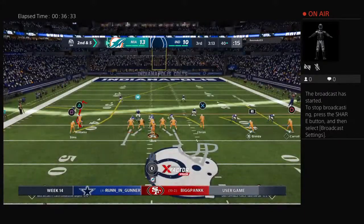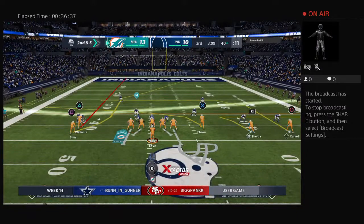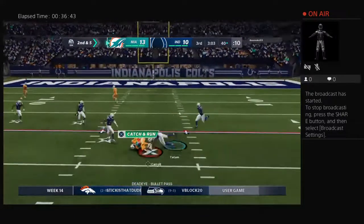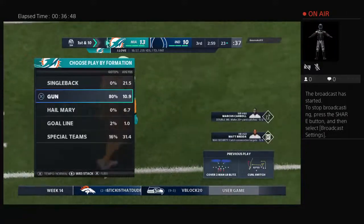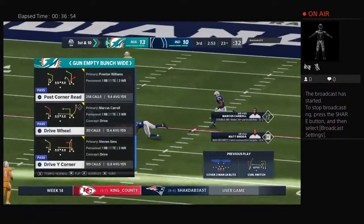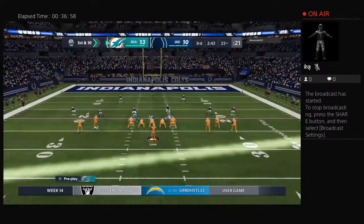Ball at the 40 here for 2nd and 5. Love from the gun. Got his man, complete over the middle. That's Carroll, and they'll get him to the ground. He has another first down at the Colts 23. 17 yards on the pickup there. The drive will continue. It's a first down.